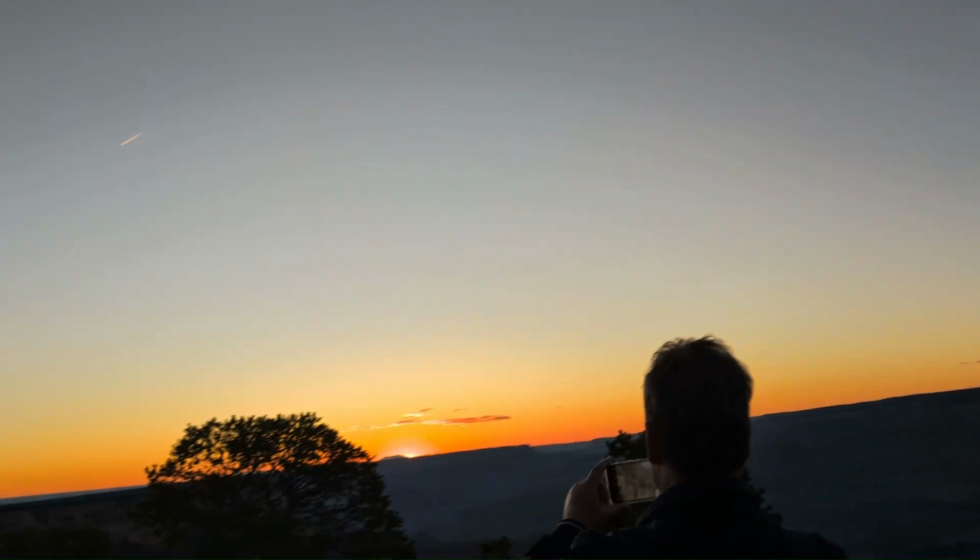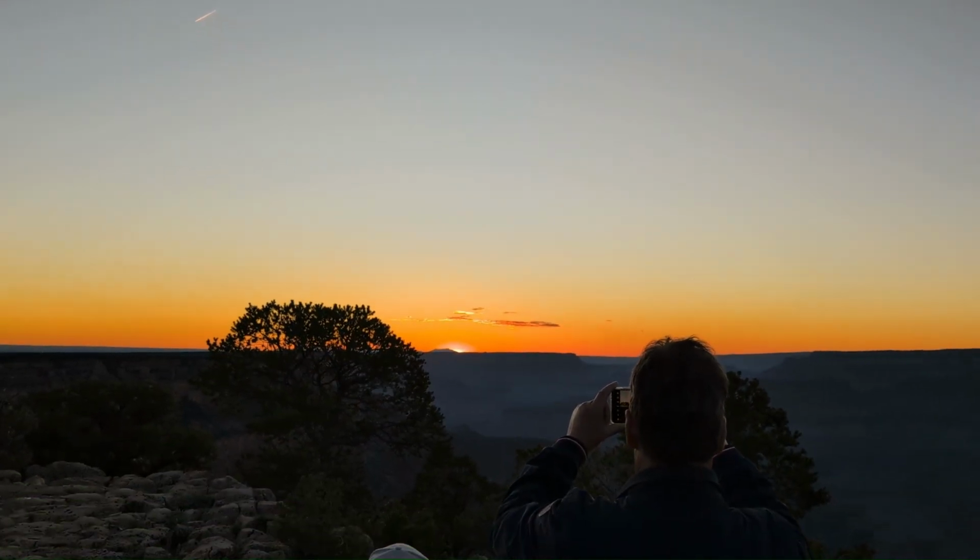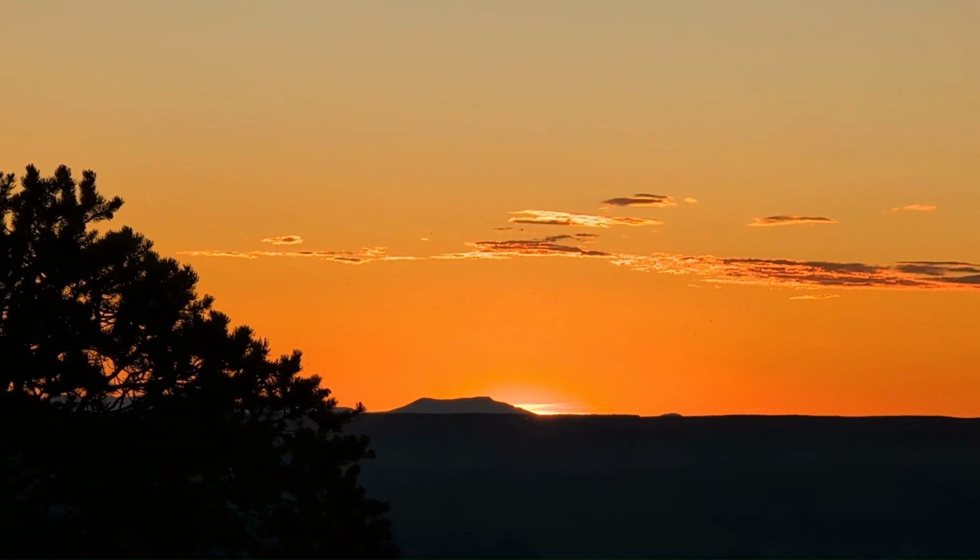That is gorgeous. Oh, look at that. I'm facing east to the moon and now west to the sunset. And if you can get the clouds, even better.